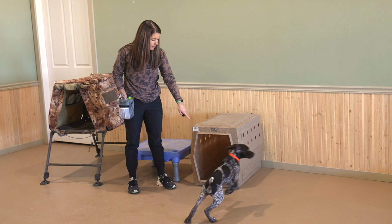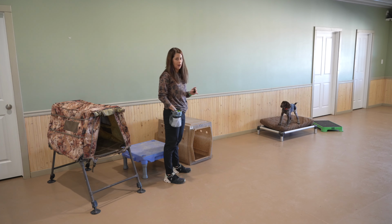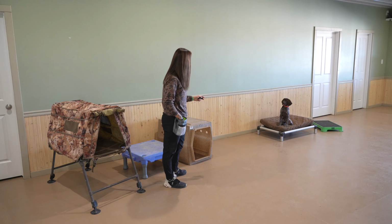I will work on choosing the dog bed. Got it. Much more comfortable than the crate. I understand. Come here.